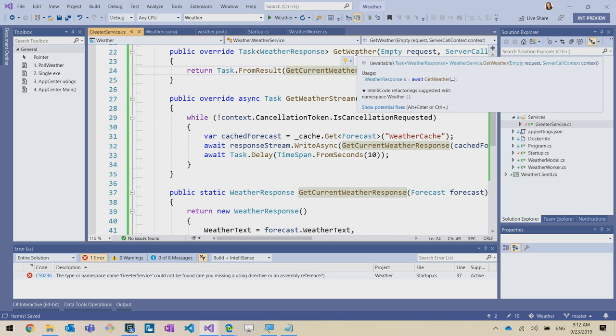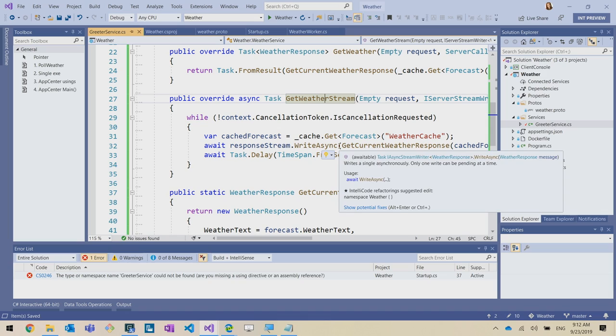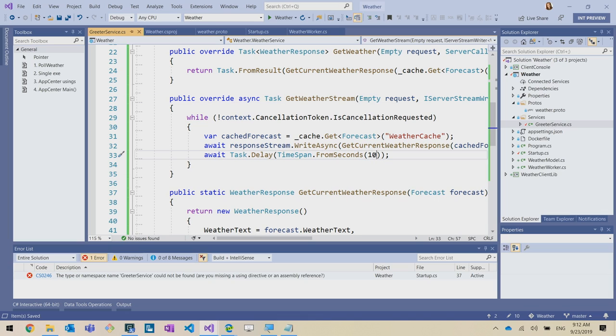And then GetWeather returns one, and then for GetWeatherStream, it just loops for as long as the person is connected. It just grabs the data out of whatever's in the cache currently and then loops, right? And this is every 10 seconds just so that it's easy to see something for the sake of the demo. We might actually even make this 2 seconds just so you can see some data constantly changing. We know the data will only actually change every 10 minutes or so, but you want to keep a constant stream happening, right?